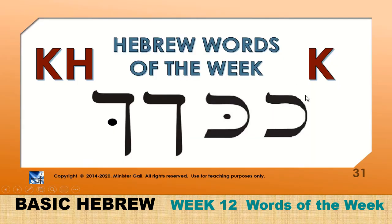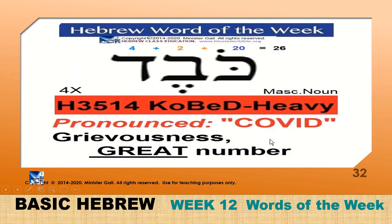The Hebrew words of the week for K and KH. Here's a good one. Kobed, written as Kobed, but pronounced COVID in English. Amazing. So you have K, O, the dot, V, pronounced as a V, E, D, pronounced COVID, and it means heavy or grievous, great in number. Grievous in great number. A heaviness.